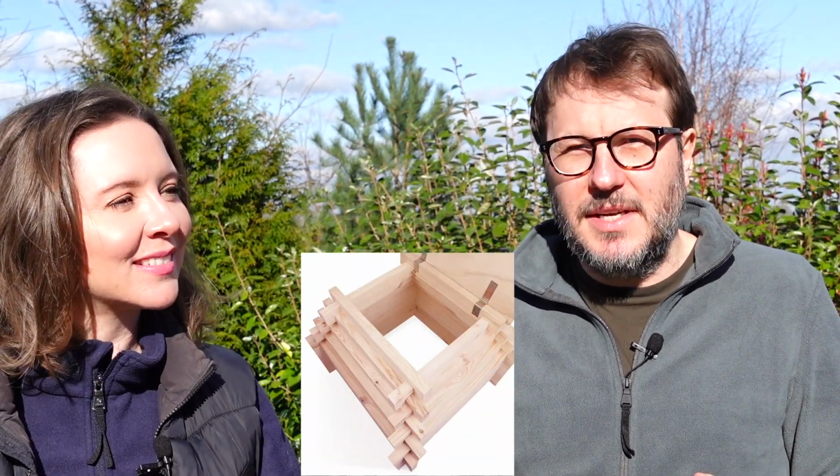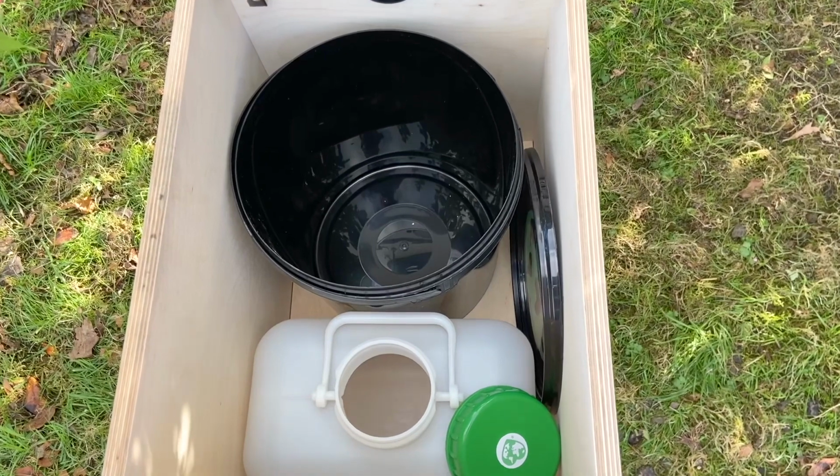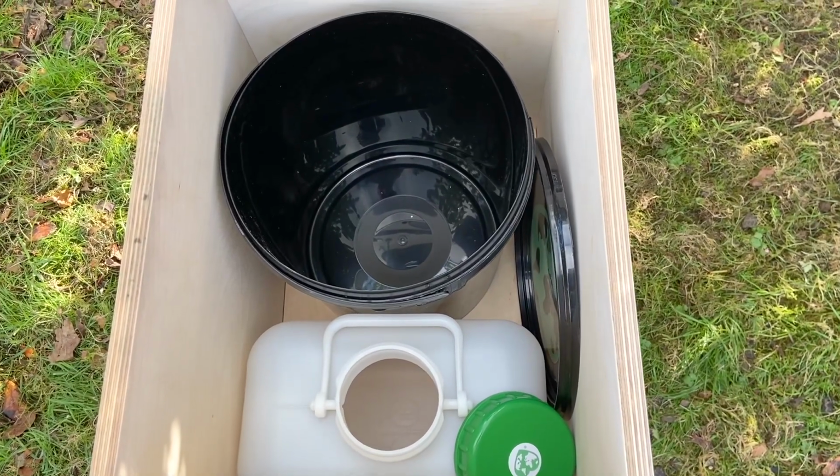Dealing with the solids is slightly different. TROBOLO do sell a composter bin, so you can take the contents from your toilet and put it in there, and over time that'll become humus. They also sell biodegradable liners that you can put into the container bucket, which you can then just take out and get rid of in general refuse. It also comes with an airtight lid for the solids bucket and a screw top lid for the liquids container.